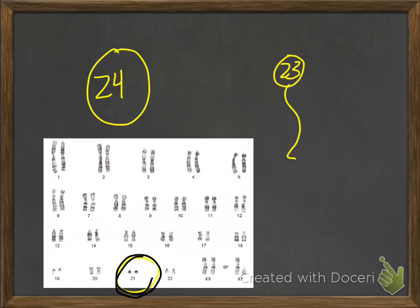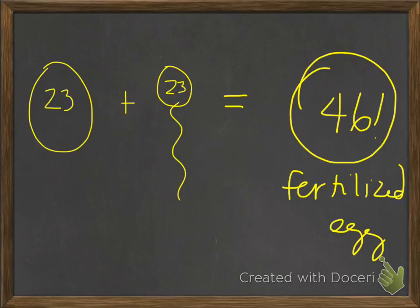Let's talk about one more word. Okay, if things are proceeding the way they usually do, if we've got the ordinary numbers of everything, 23 plus 23 gives us a fertilized egg with 46. That egg will continue to divide, and it'll go from 1 cell to 2 to 4 to 8 to 16, 32, 64, you get the picture. Doubling pretty rapidly, actually. That fertilized egg has got a full set of chromosomes. It is a diploid cell.